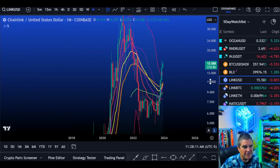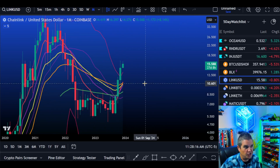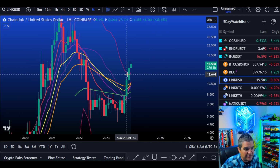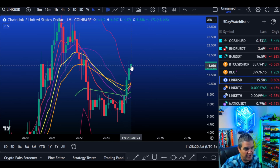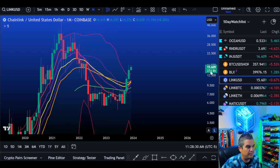Monthly chart. This is where we start to get a little bit annoyingly high. We're outside the monthly Bollinger Bands, working on month 2, even though we still got a little ways to go here for December. Outside the monthly Bollinger Bands doesn't tend to hold up real well for consecutive months.